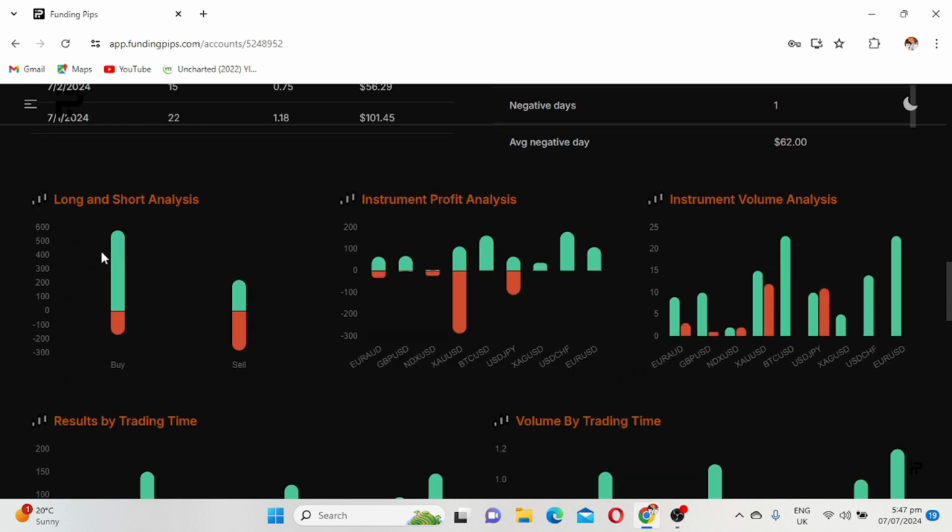Now check here. I was more profitable when I was buying than selling, guys. As you can see, most of my sells were losses, but the majority of my wins came from my buys. Now, instrument profit analysis. Most of the instruments that I made a lot of money on were Euro AUD, GBP, gold a bit, but most of my losses were on gold, and Bitcoin was almost the highest. It was also USD CHF, guys, and Euro USD, and silver. Those are the instruments that were more profitable for me.